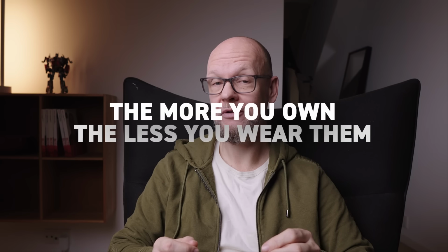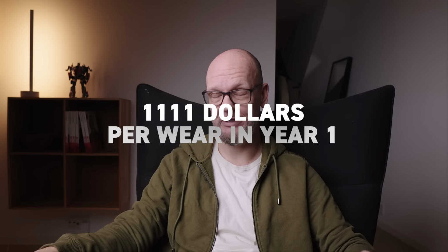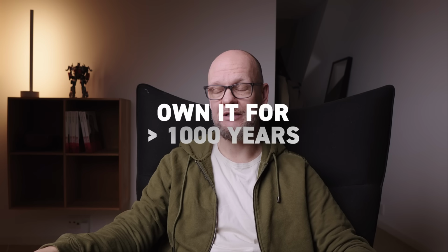A big collection means there are watches that you hardly ever wear. The more you own, the less you're going to wear them. If you bought a $10,000 watch, that watch would average out in the first year to costing $1,111 every time you put it on the wrist, at least on average. To get that watch to $1 per use, you'd have to own it for 1,000 years, excluding service costs.